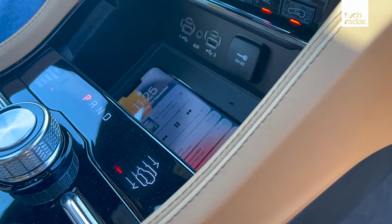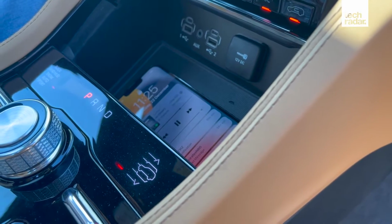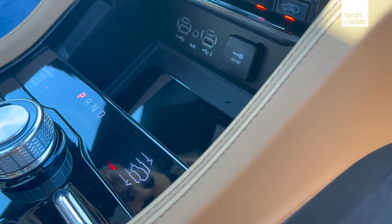The one thing that I noticed is that maybe it's just because the phone is black and the charger is black, a couple of times I've left the car without realizing I've left the phone behind. That's super common. Absolutely, I've done it so many times. I think it would be nice if, on the center console, when you turn the car off, it puts up a message, don't forget to pick your phone up or something like that. Just a nice little reminder.